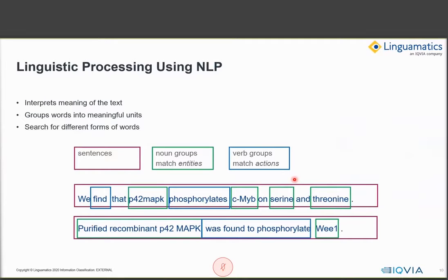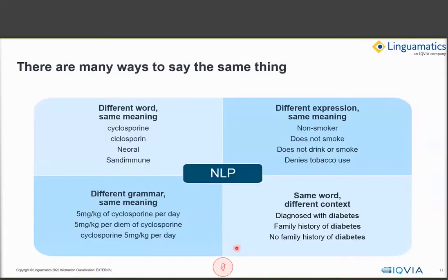It'll find the verb groups to match the actions. So phosphorylates, phosphorylate. And then it can also understand the morphology. So find and found being part of the same verb form. And so with that, we can then build those queries. So we can understand what nouns are related to other nouns with that verb in the middle, and we can understand the context. And this is really valuable because when you're trying to get the meaning from unstructured text, there are very many different ways in which to say the same thing.